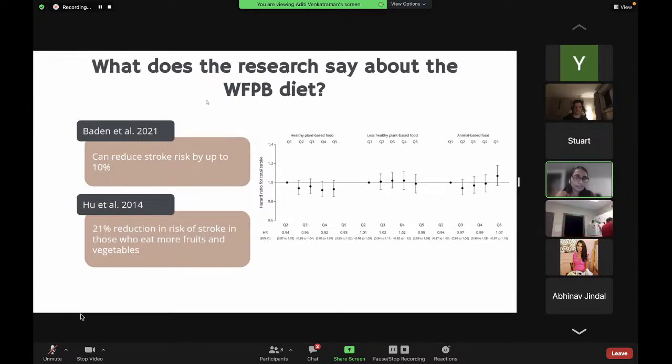So being really mindful of the components that are there in your diet, making sure you're getting adequate servings of whole grains, legumes, fruits, and vegetables is really important. And finally, there was a 2014 study that showed a 21% risk reduction in stroke for those who eat more fruits and vegetables than the general average population. So essentially, going towards more plant-based eating, it doesn't have to be completely plant-based, but the more plants that you eat, the generally lower your risk is for various events, including stroke.